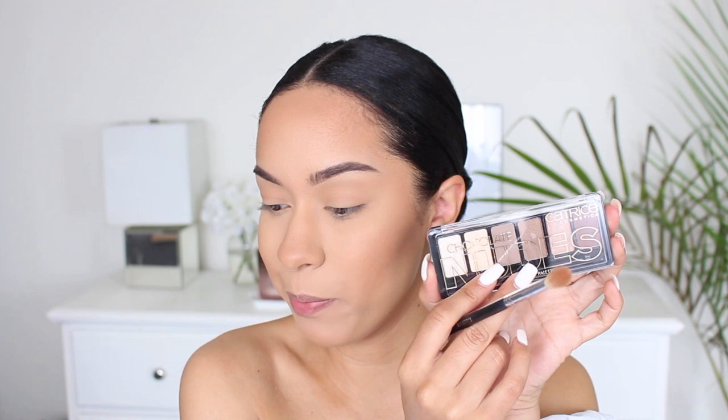And then I'm gonna take one of their eyeshadow palettes, which you guys will see right now. So I'm taking some of the Chocolate Nudes eyeshadow palette. And I'm gonna take the deepest brown, which is this one right here. And we're gonna run that on our eyelids. It's like a muted brown. It's actually not too warm. It's like a perfect medium brown.